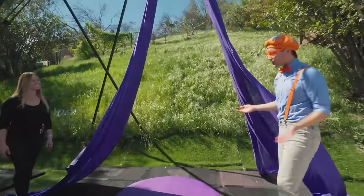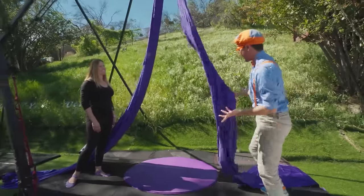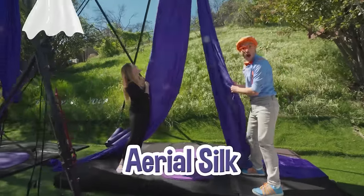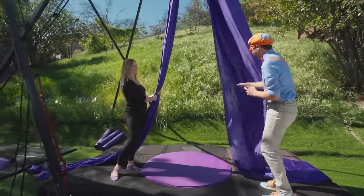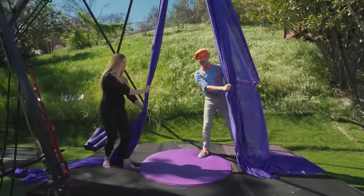Whoa, check it out! Look at these! Whoa, they kind of look like a hammock, but there's not a place to sit. What are these called? This is called an aerial silk. It's like a hammock upside down. Whoa, an upside down hammock? That's fun. Well, how do we play with these? You want to try to climb it? Yeah, that would be great.